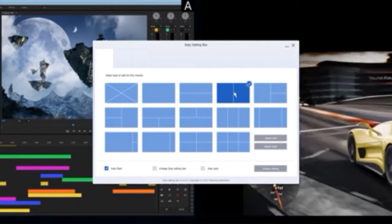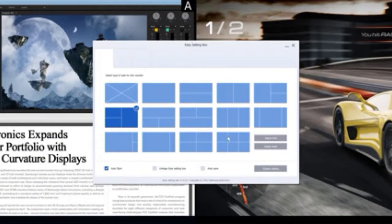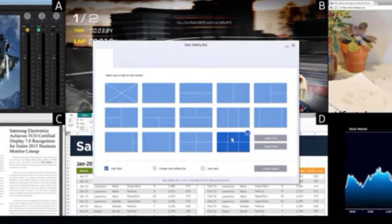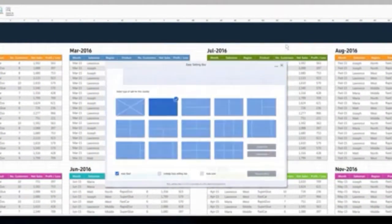The monitor has been built for speed and responsiveness and has advanced motion blur technology that delivers a super fast, blink and you will literally miss it, one millisecond motion picture response time for the sharpest picture and the smoothest gameplay.